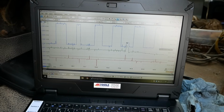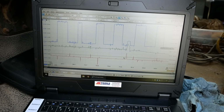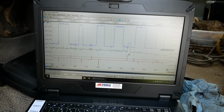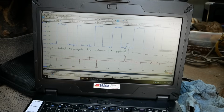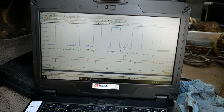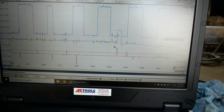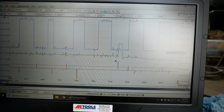The good news is the problem does seem to be related to the number 1 cylinder. The bad news is I still don't know what the actual problem is. There's the firing event right there. It maxes out about 6 amps, which is actually pretty reasonable. Looking at my waveforms for the power strokes, they pull around 8 amps.